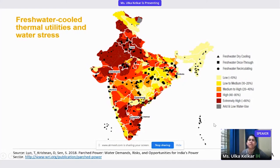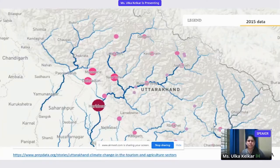And so the point that I would like you to take away is that what happens in the mountains will have implications not just for natural resource-based livelihoods in the mountains, but also for the energy security of the entire country. I'll now just show you three different charts or maps from a database.